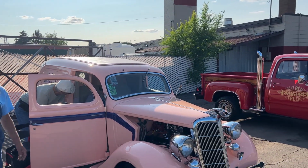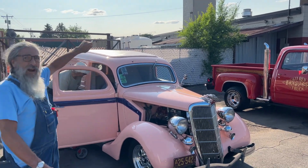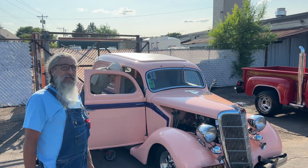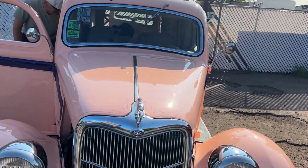So the top, it's not a sunroof or nothing. Nope. I want to get one of them roll tops like the Volkswagen got. Yeah, that'd be nice. Yep, in time.